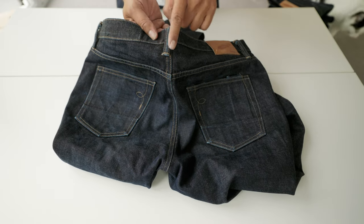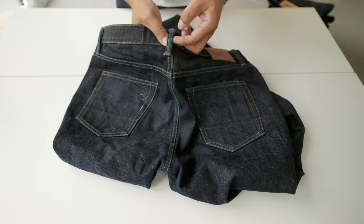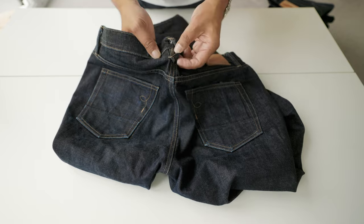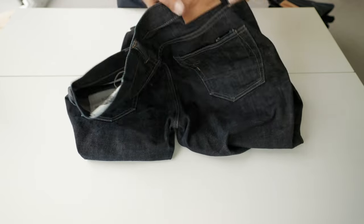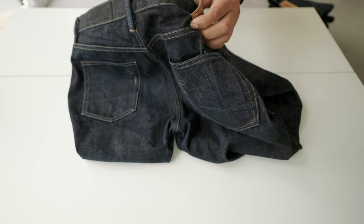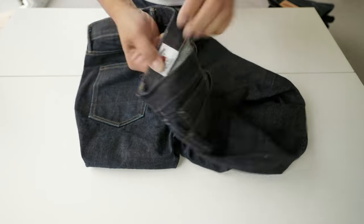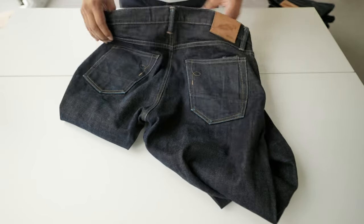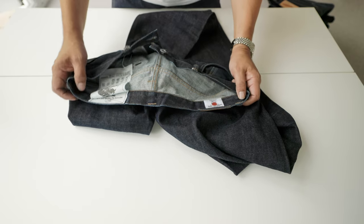See how the construction is? Bar tacking on the belt loops, which are quite big, a good enough space. Chain stitch, and a leather patch, a really thick leather patch for being 15 ounces. This is proprietary denim. This was the first pair I owned of Rock Territory. Since then, I wore all the rest.